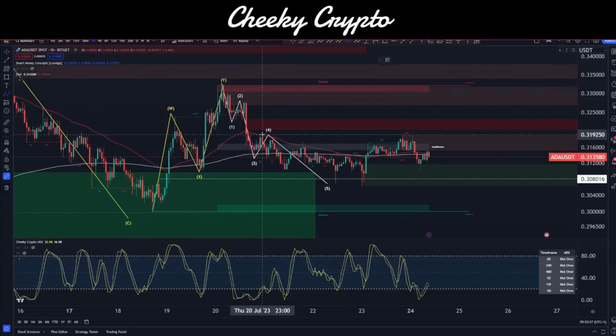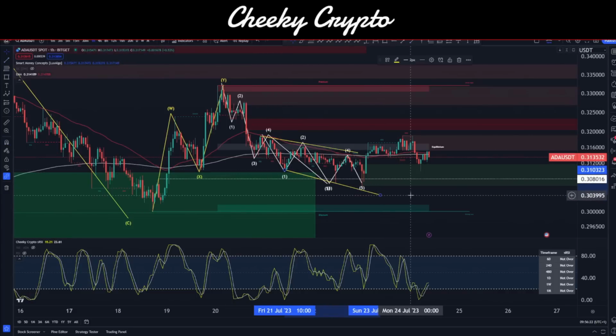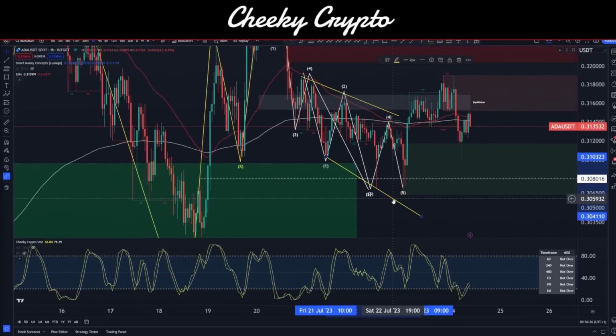Let me show you. 1, 2, 3, 4, and 5. It would be a contracting, I think. Let's go ahead and just see which one it would fall into. Or it could be expanding. No, it can't be expanding. Okay, that's cool. We'll go ahead and check from down here to here. It's not really contracting either, so let's go ahead and do some sense checks on it.